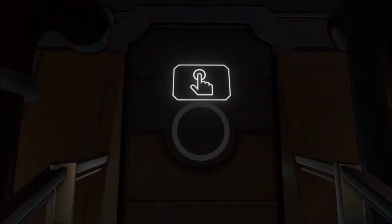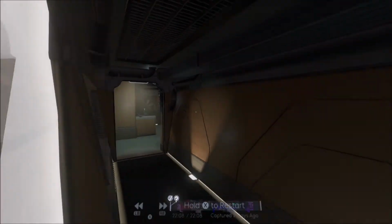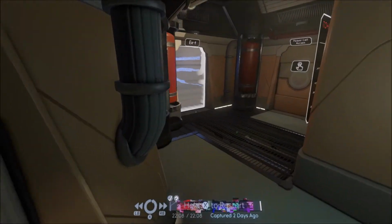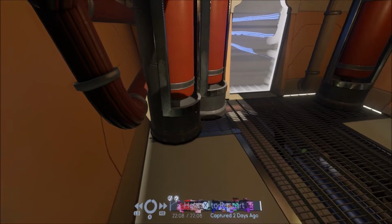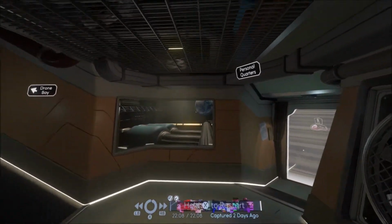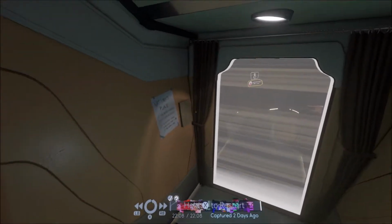But this is Berta's little cubby hole. She wanted retraining and couldn't get any because Venturis wouldn't accept her as properly educated, by the sound of it. But let's head to the personal quarters. This is probably her personal quarters.